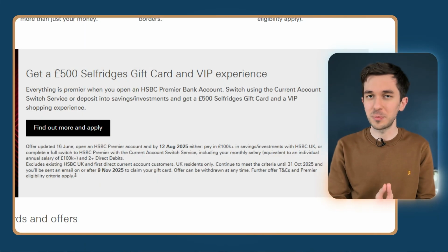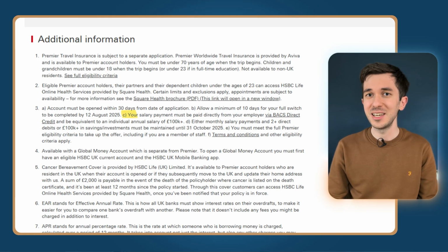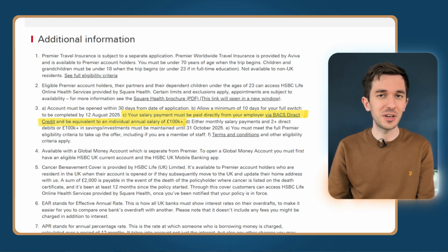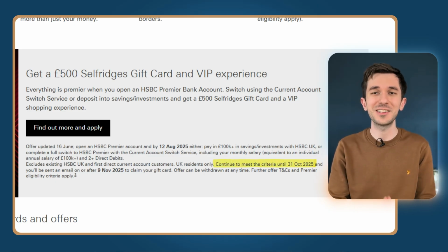Secondly, you need to complete a full current account switch to HSBC Premier by the 12th of August 2025. This needs to include your salary and at least 2 direct debits. And when it comes to salary, the monthly deposit into your account from your employer has to be equivalent to earning £100,000 a year before taxes. And then these salary deposits and direct debit payments have to continue until at least the end of October. And then on the 1st of November or after it, you will get your gift card.